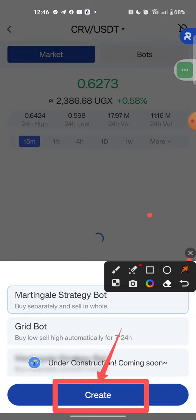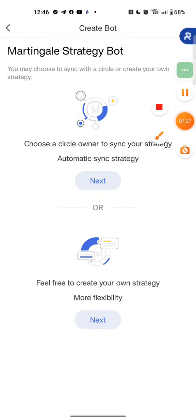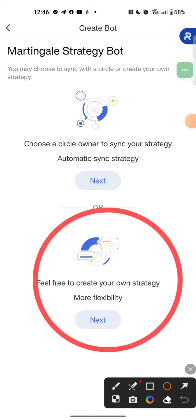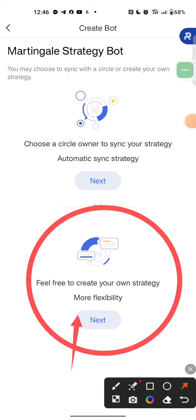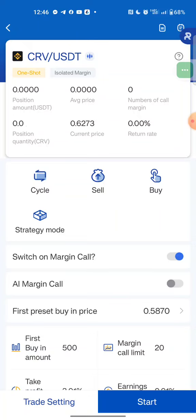When we tap Create, it will bring us to this page, and we shall choose the next one below, because we want the one that allows us to be flexible. We shall not choose the other one up, because feel free to create your own strategy with more flexibility. It allows us to do what we want to do with our trade. Then we tap next.